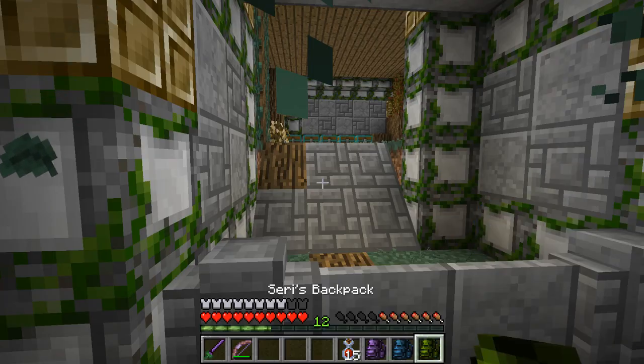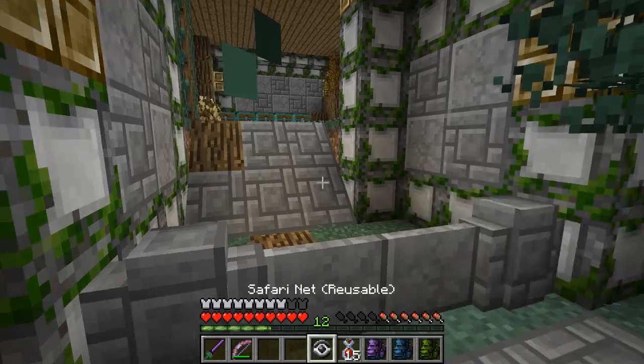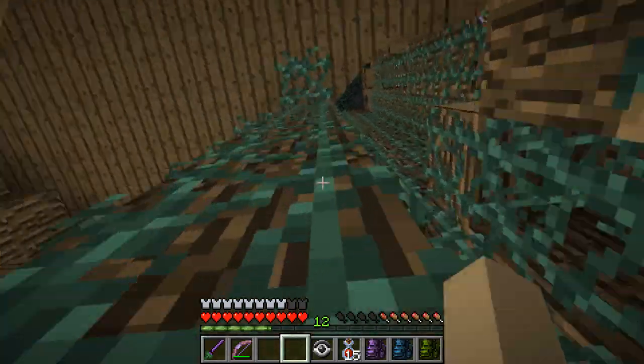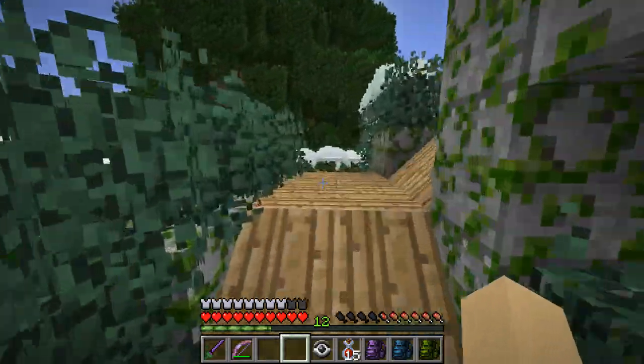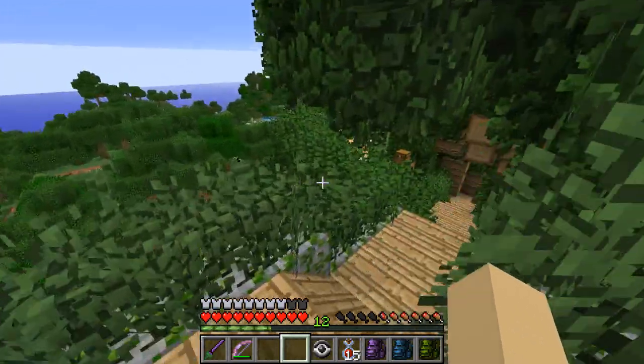I need another reusable safari net for Sunflower, and then I'll put a couple to the side just in case we run into something. Phew! Gosh, just getting ready for an expedition can take a while. All right, and one last quick check. Have everything. Yep. All right, we're good to go. Let's go get on Sunflower, and then we're just going to take off, and we're going to bring a reusable safari net to put her in just in case we need to.